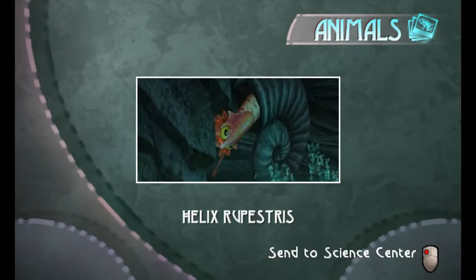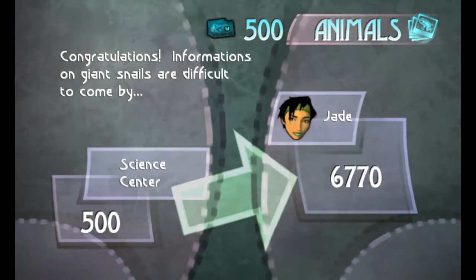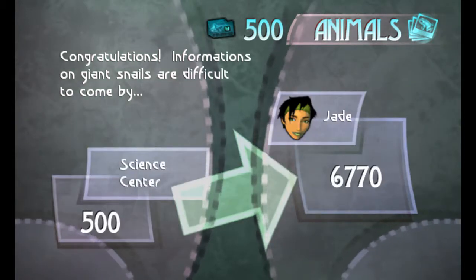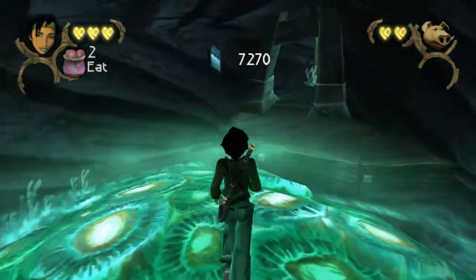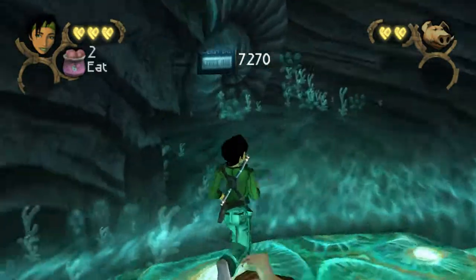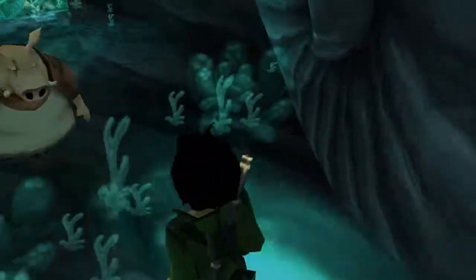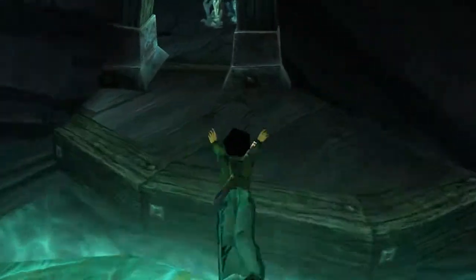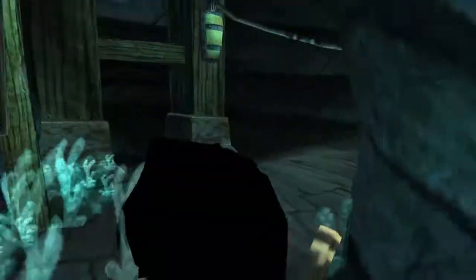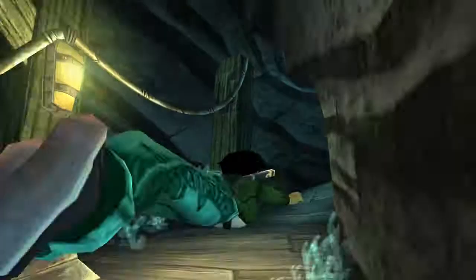Now, a helix repustris. Congratulations. Information on giant snails are difficult to come by. And yet again, that's only worth 500 units. Their idea of value is questionable at best. But now, where the hell do we go? Where do we go from here? Because I'm slightly stumped. And by slightly, I mean entirely.